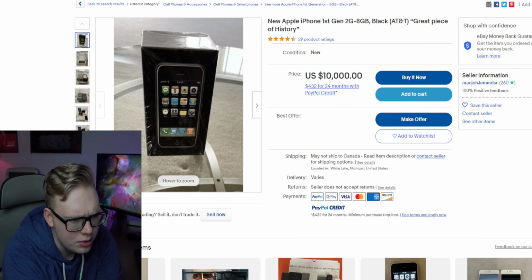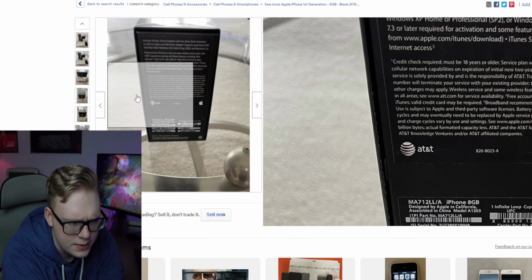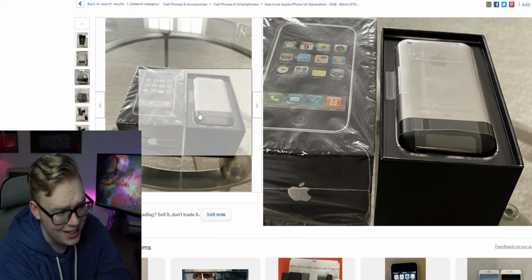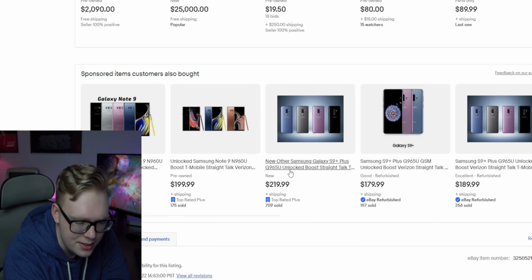Oh, wait, what? I think they have the plastic still on the top part of the box, but they've opened it. So someone just kept the original plastic. I mean, does that alone make it worth 10 grand though? Yeah, no, this looks legit to me. 10 grand is a lot of money for an opened brand new iPhone, but it is the first one. The thing is though, it's not sealed at that point, right? So I feel like the novelty isn't as much there.